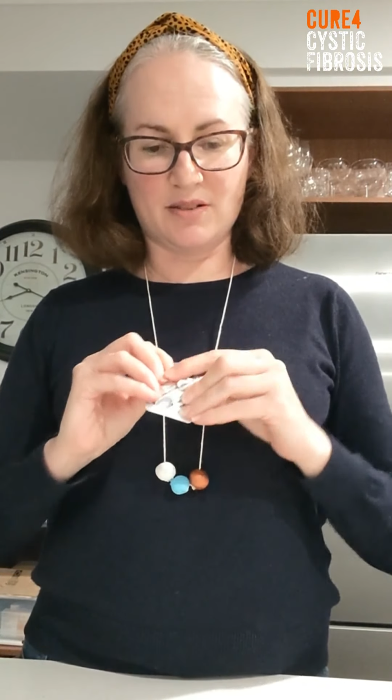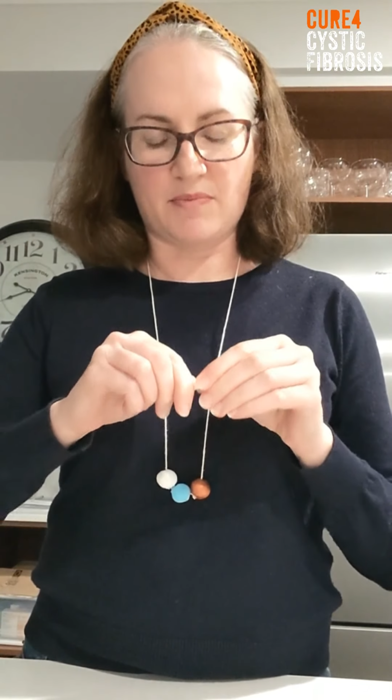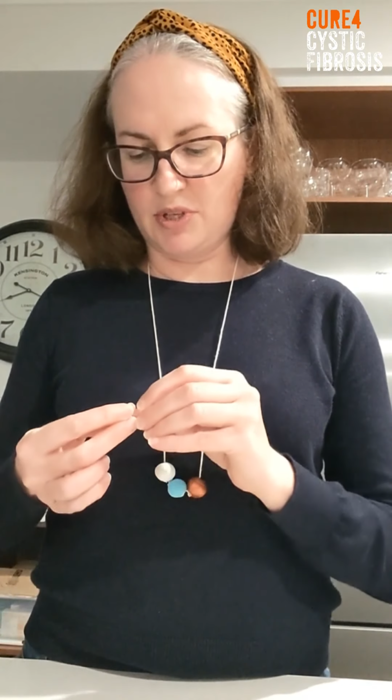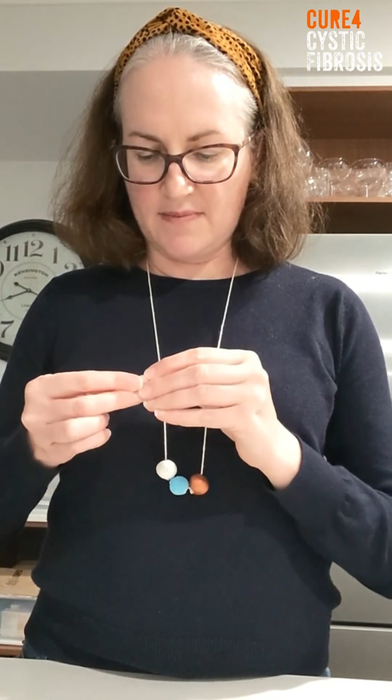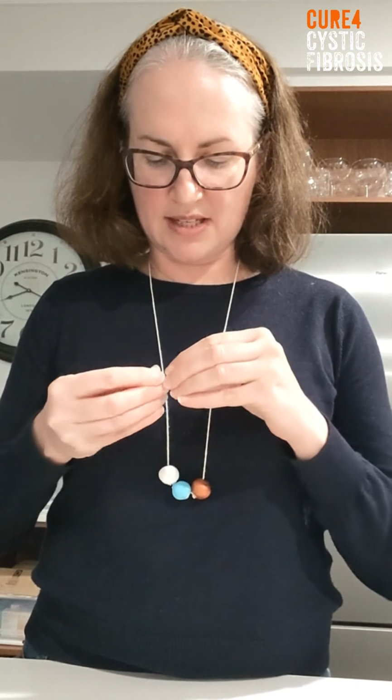Now these ones are a little bit tricky because he's only taking half a tablet. You end up with a nasty rough edge that he doesn't like to swallow. So I get an empty capsule and I hide the nasty tablet inside it. And then he has something that's really smooth and easy to swallow, and he can't really tell it apart from his other medications.